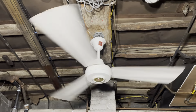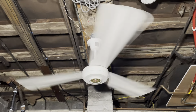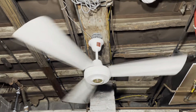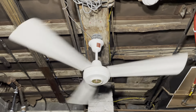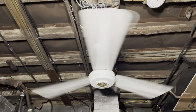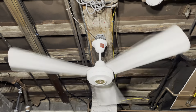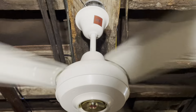I know I have the actual control that I'm buying for this later on, but I just don't know where it is right now. But to test the KDKs and such, I figured I'd use this specific one, since it has a light switch built into it already. I figured this would be the best one to use just for testing. It's definitely moving a nice breeze on this speed.